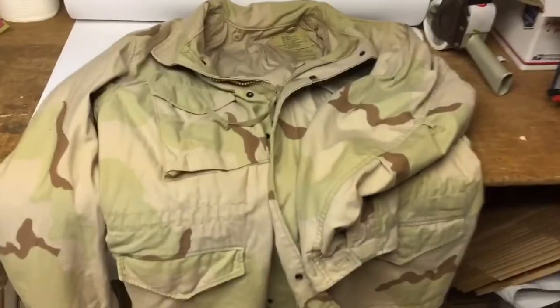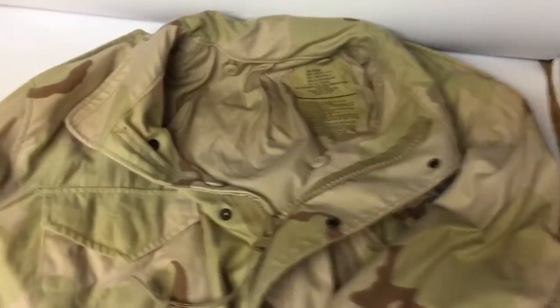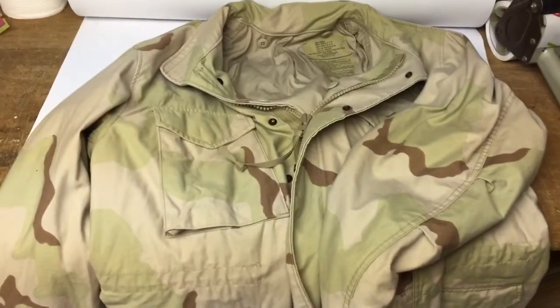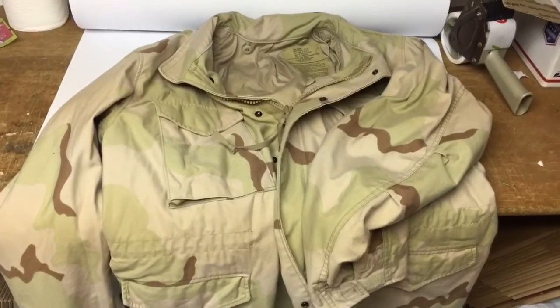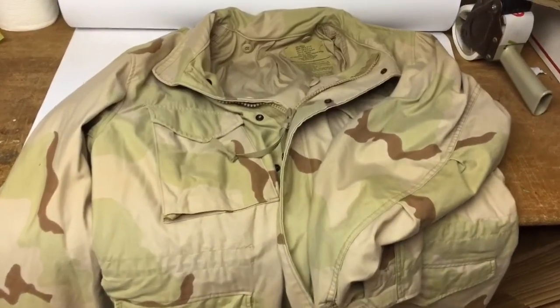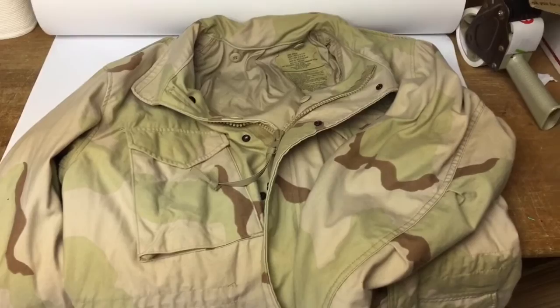This is a military M65 field jacket in desert camo. It's from 2001, as you can tell by the stock number, men's large. And it's going to Spain. The buyer contacted me and wanted to know if I could do something about the high price. Shipping was like $53. So I lowered it down to $47 for him. And it's going priority international to one of Spain's Canary Islands.